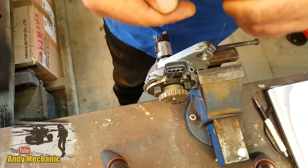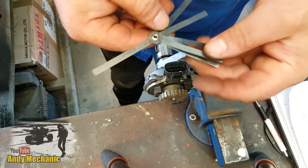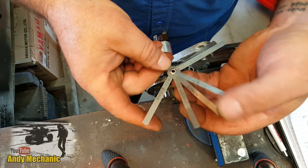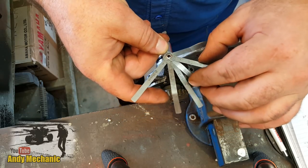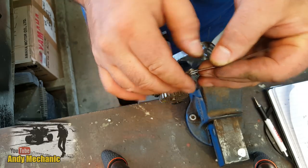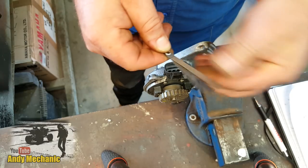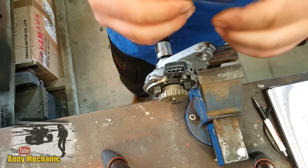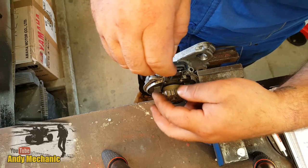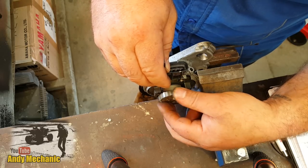Okay, let's go up again on this side. So we need 0.3 now, if we've got one. No. So we'll have to do 0.2 and 0.1, a combination. There's 0.1 and 0.2. Right, let's get rid of all these because they're quite delicate and I've already broken one of them. Make sure they're nice and clean. Okay, let's give that a go. Yeah, still plenty of clearance.